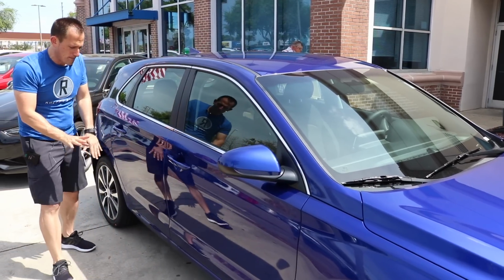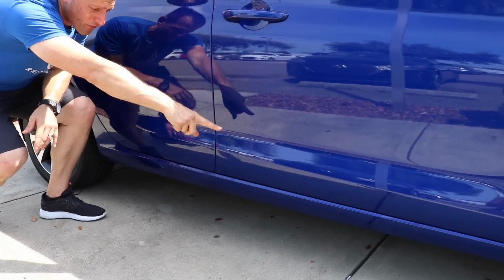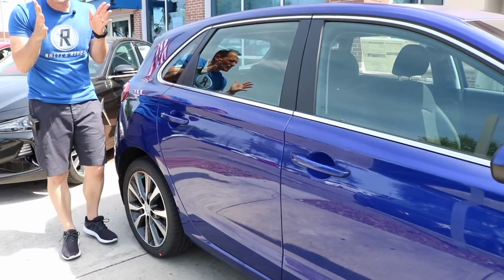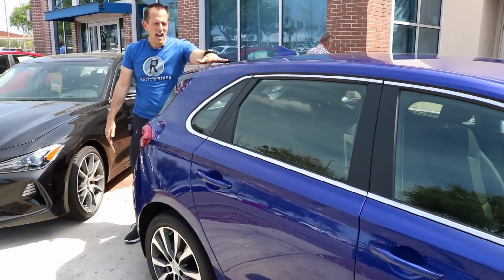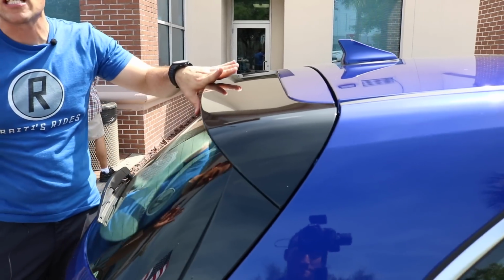As we work our way towards the back, another thing that I think really makes this car look really nice is this body line that starts from the front and comes all the way to the rear, and then a rear quarter window which makes it look very slim and trim. And speaking of trim, love the roof spoiler. Comes out just enough, and I think that finishing it in gloss black is spot on.